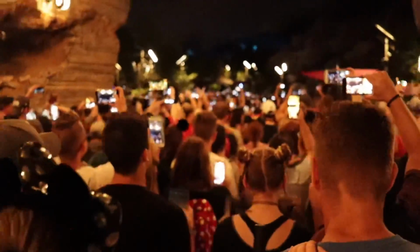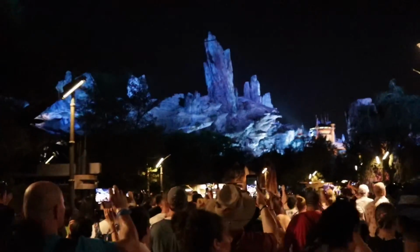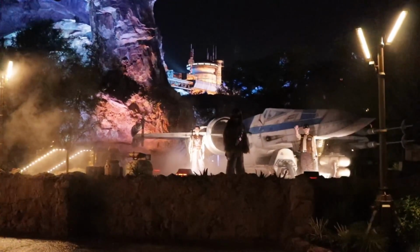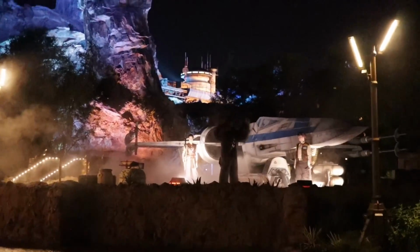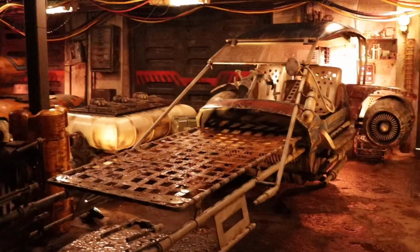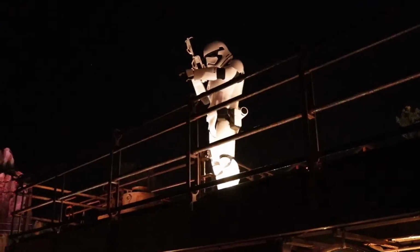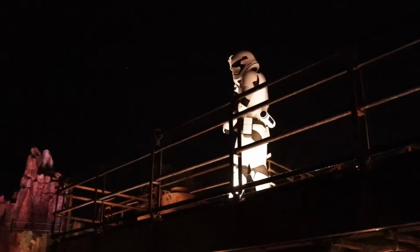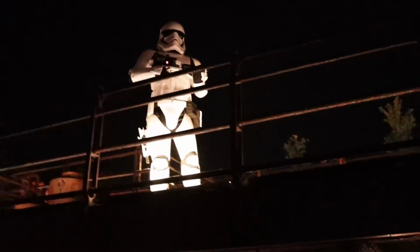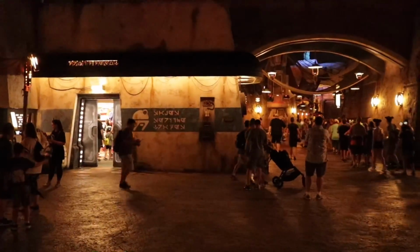Man, there's a lot of people. Seeing Batuu off in the distance all lit up like that, that's beautiful. Oh, this is amazing at nighttime. Check this out. Oh, and look up here. That is bad booty. Oh, wow. All right, this is just blowing my mind.